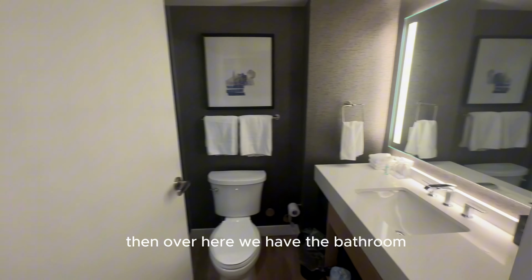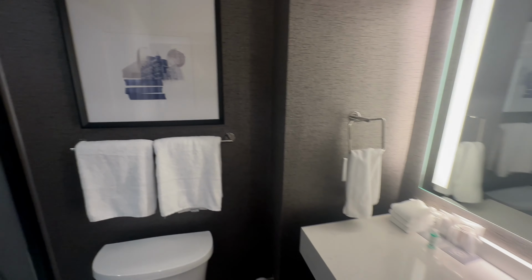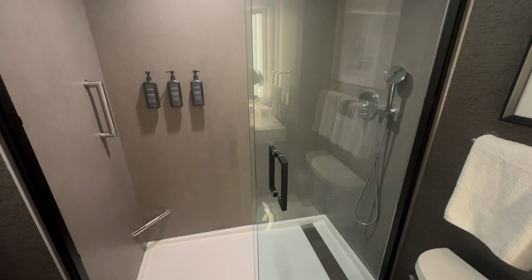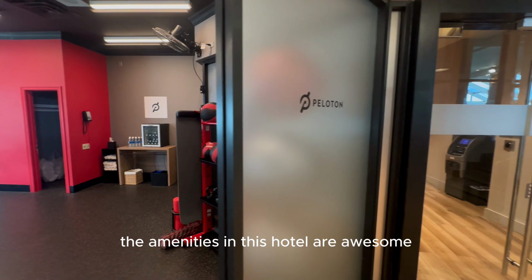Then over here we have the bathroom. And then a nice size shower. Overall, great hotel room. The amenities in this hotel are awesome.